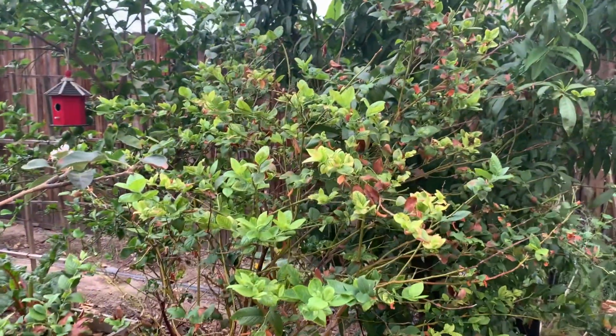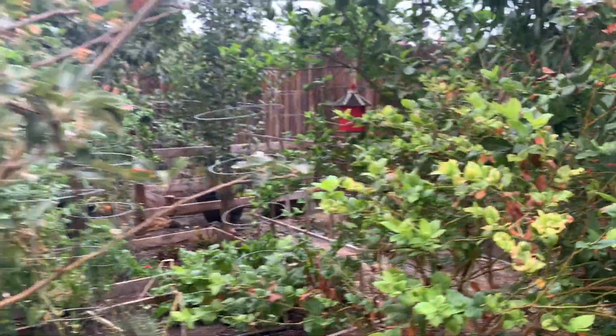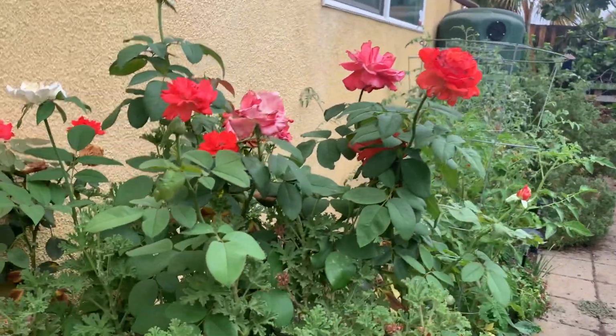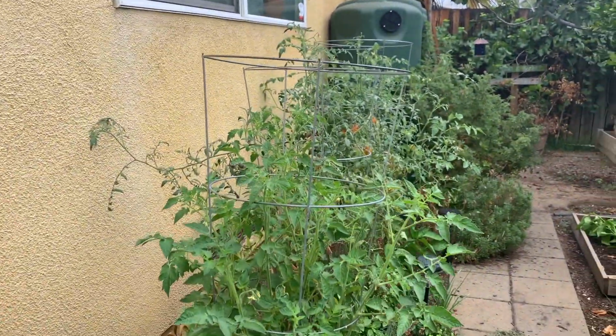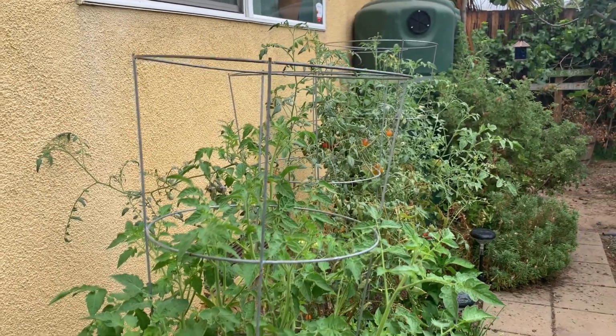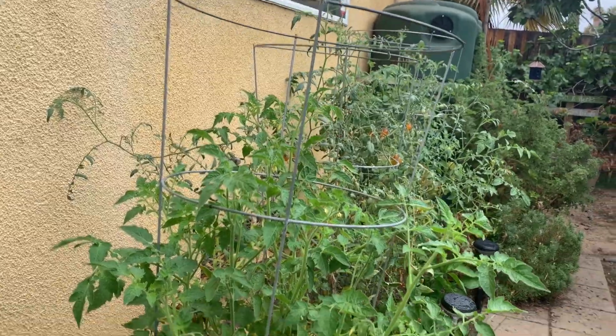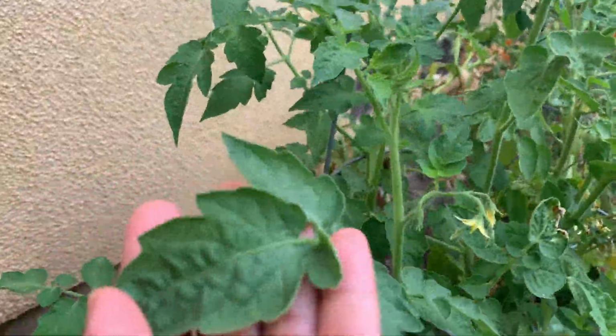And then that is the blueberry bush. So it is doing well. Usually it is dry, the leaves are dry too around this time of the year. These pretty roses, and then the tomatoes. I saw some spider mites. I pulled a few of them and left the ones that were okay. And look at this, the leaves are not dry at all.